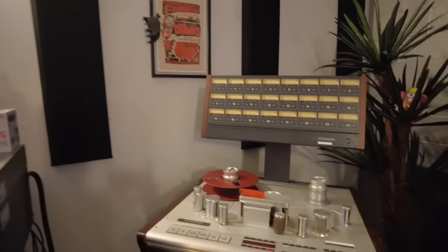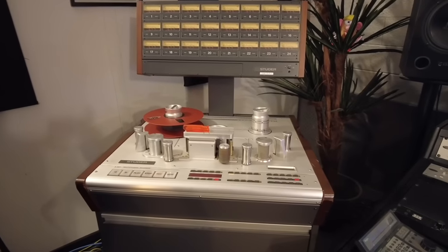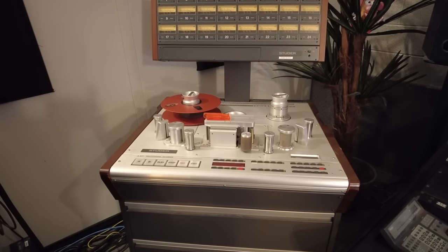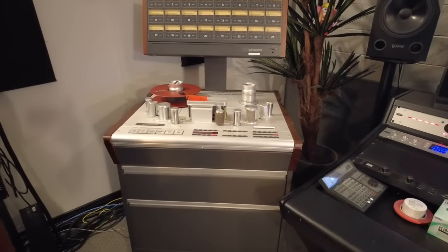A lot of the time, the head stacks are removable on these, so we can run 24 track on it. We can run 16. We can run 1-inch 8 track. With a little bit of ingenuity, you can run Scully 12 track on it as well. The only difference between these two machines is the way we synchronize it to time code. We have a Microlink system on this, and we have an Adam Smith Zeta 3 on the other machine.